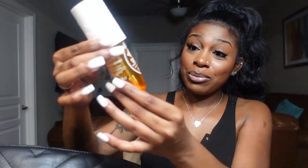Like, if I leave the house and, you know, your perfume wears off, or you feel like you're not strong enough, I don't care what perfume I got on, I use this to touch me up. That's why it's not a lot in there. But this is also from Sephora. It's literally the same brand as this, just a different flavor. So I keep this in my purse. This is just the hair and body fragrance mist. And I just spray it on because I love my hair to smell good.